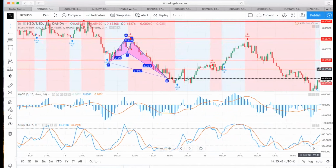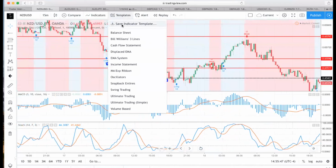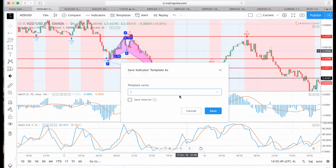once you have all three indicators saved, simply come here to templates and click save indicator template, and just name this the triple fire strategy. I put fire triple. Just name this the triple fire strategy and click save. If you have a free account, you can only save one strategy template.